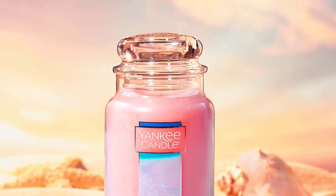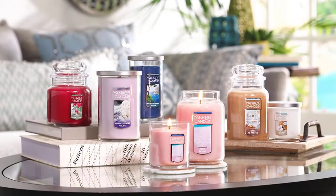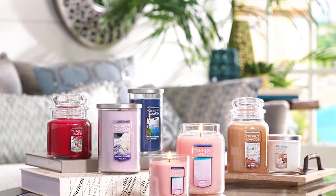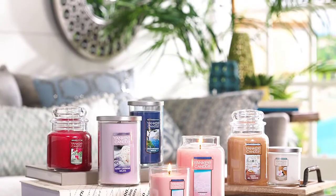Pros: lingers for a long time even after it is blown out. Has a sample size. A perfect candle for baths. Cons: the smell is not that strong.